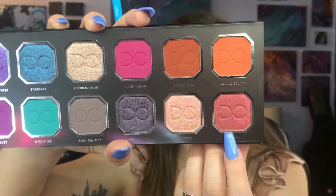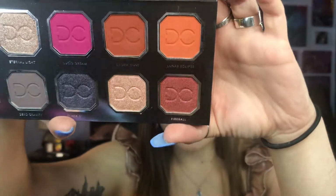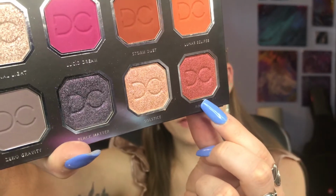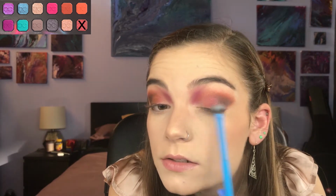Going into Fireball, this is a gorgeous shimmer. It kind of has a duochrome effect, I feel like. It has the orange and then it kind of changes to red. I don't know if you guys will be able to see that. This one, again, feels a little bit more hard pressed. Ooh, this one's very pigmented. It shows up quite easily. You don't need a lot of it. And I'm just going to kind of blend that in.